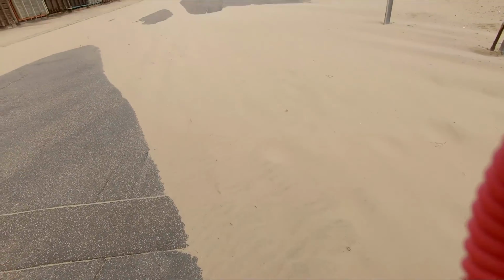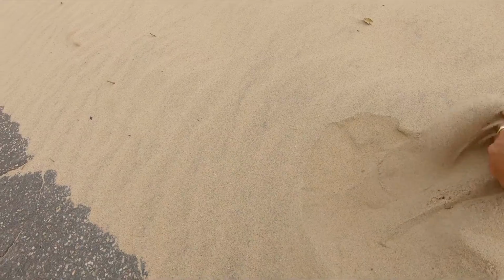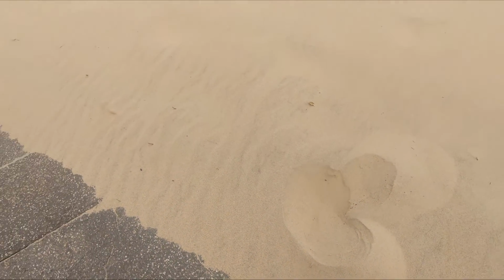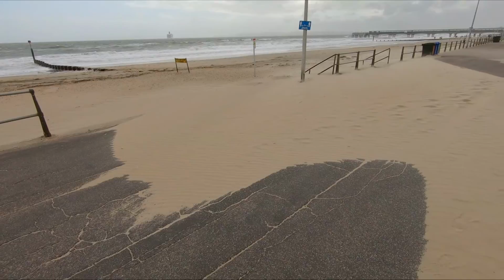This sand is on the path, and look how deep it is. Look, there's the path underneath there. It's terrible. It's so sandy. And it's all the way up here, look. They're gonna have to get this off. Look, the beach is leaking.